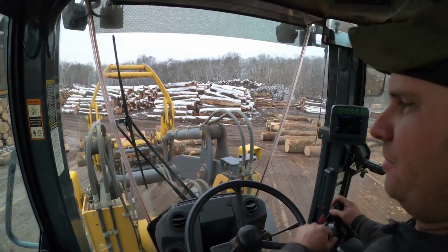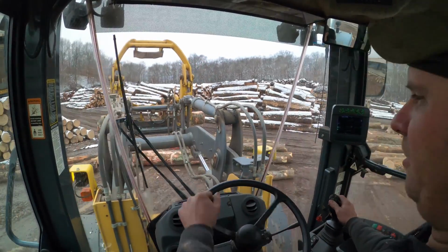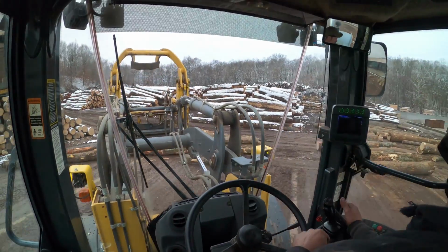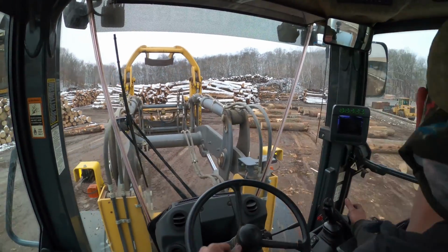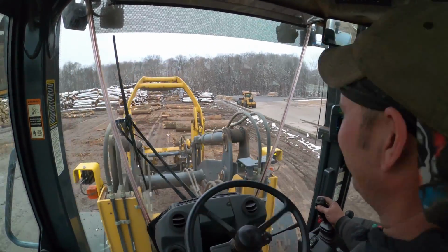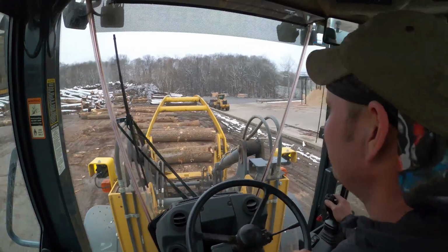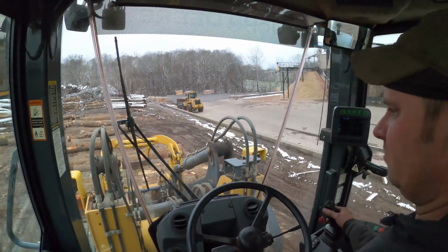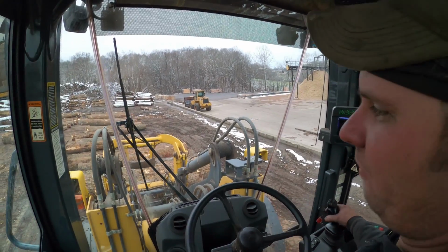If Kevin Warner watches this, he's gonna learn a thing or two about sorting logs. He's a loader operator for sure, that guy is. He knows what he's doing. See right there, forks are too short.